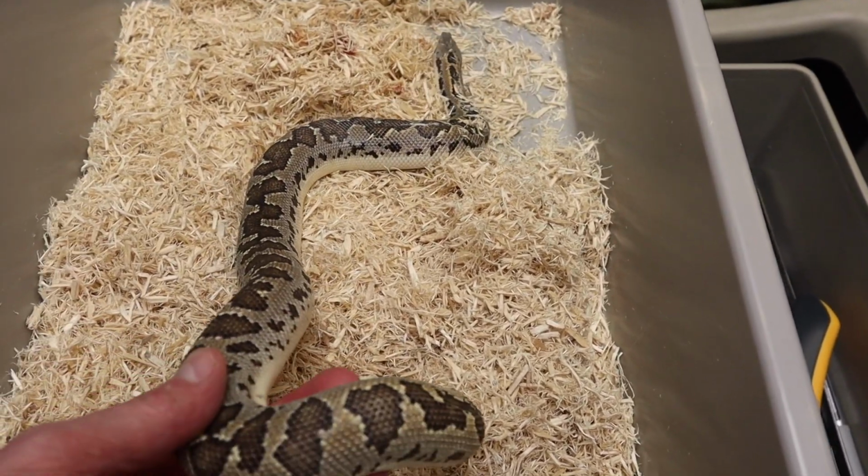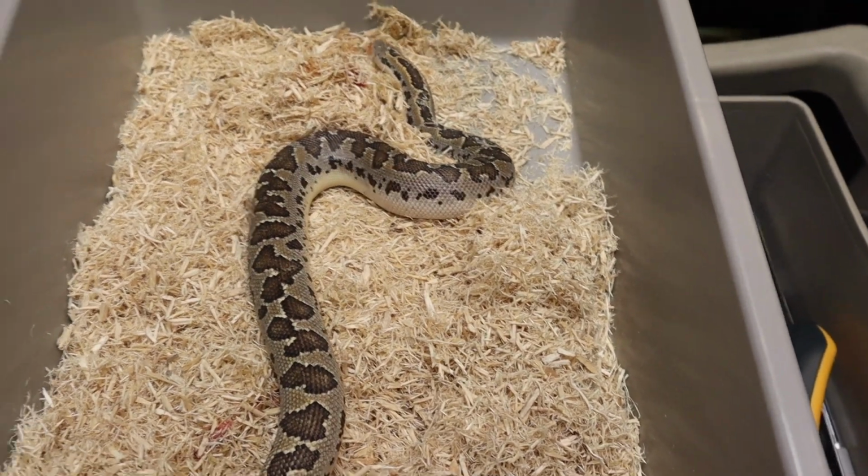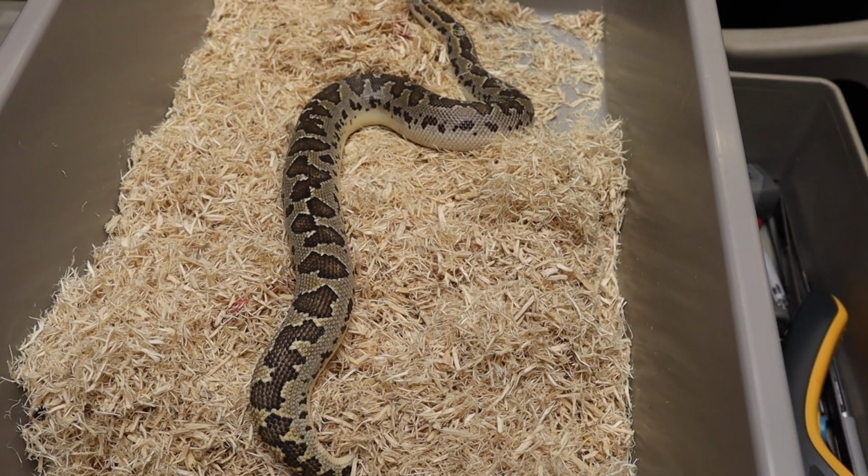Mom looks great. That's the most important thing. She looks nice and healthy. She looks empty to me, and she looks much prettier actually too. She'll look better after her next shed. She looks pretty dull right now.